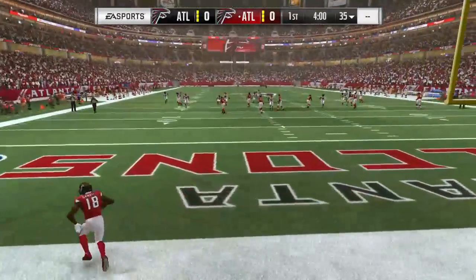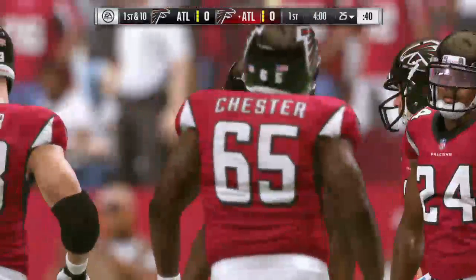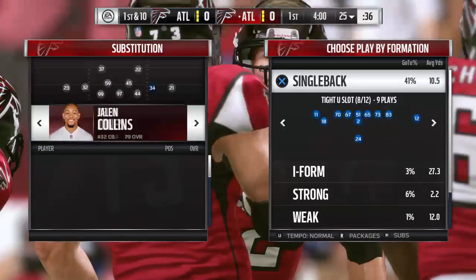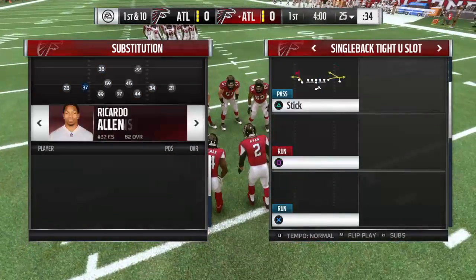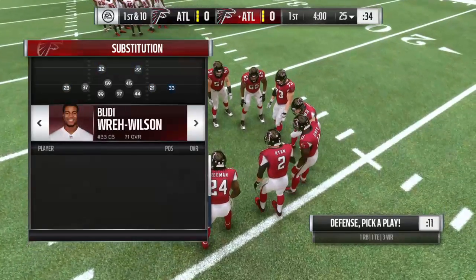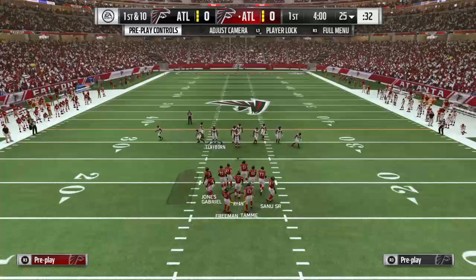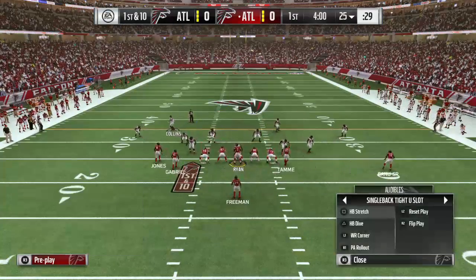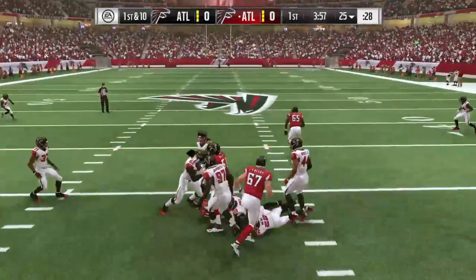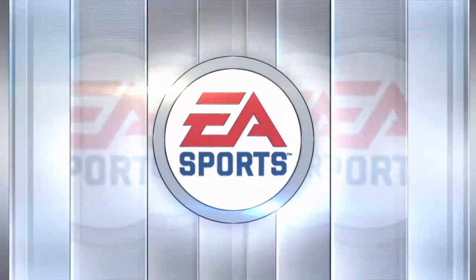This will be taken to the back of the end zone. Freeman, the lone man in the backfield. He'll get the football here. And he's able to plow forward up to about the 29, just shy of the 30. It's a pick.